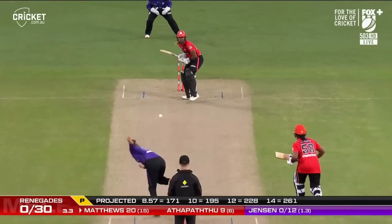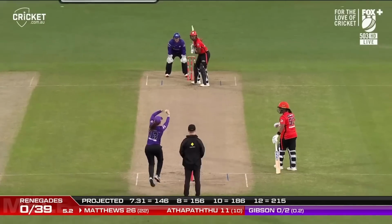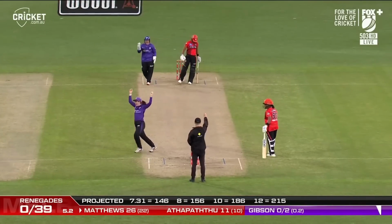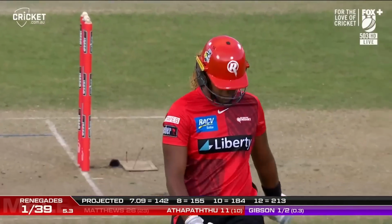The bat. Gets width. Places it perfectly. 4 more. Oh, is that an outside edge? Yes, it is. Beautifully taken from behind. Nonchalant in the end. That's a good catch.